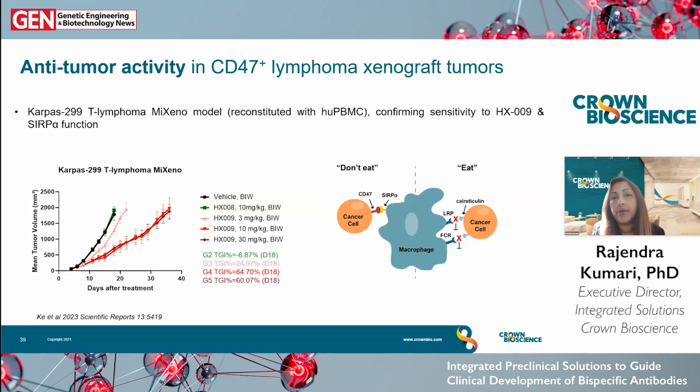So HX009 induced remission in a dose-dependent fashion in this model, and actually with statistical significance at the high doses. But HX008 showed little anti-tumor effect, which you would expect, obviously due to the lack of an autologous anti-tumor immune system in this model, and specific T-cell engagement. Again, confirming that the observed response of HX009 was really mediated by the anti-CD47, which is encouraging because, like I said, this has a weakened binding affinity.